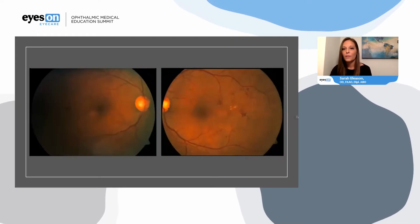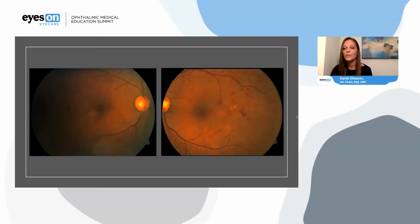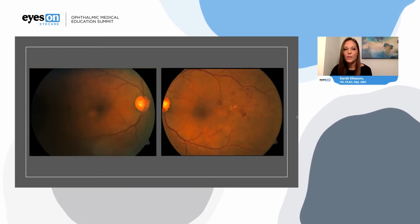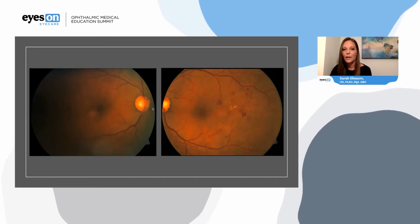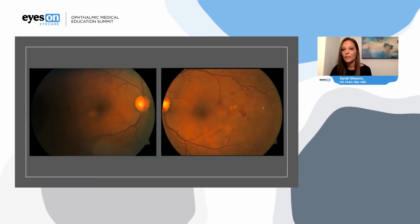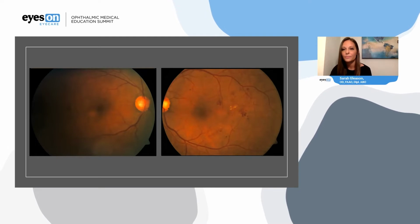So again, we have our color photos here. And you guys can see that this case has kind of escalated from a routine case to now an extreme presentation because she has proliferative disease. So if we look at the right eye, she has an area of pretty significant neovascularization of the right nerve. And if we look at the left eye, she has a very large area of neovascularization of her retina here. And of course, we see more hemorrhages and exudation as well.